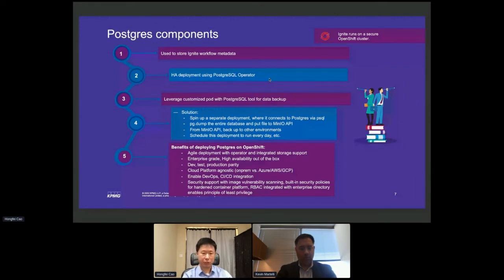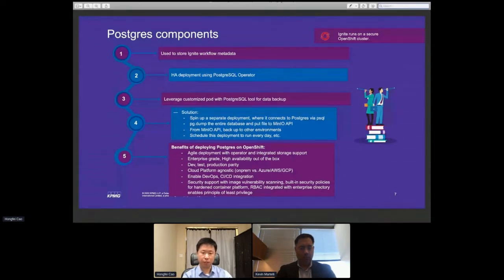We are building some customized solutions for backing up the Postgres data, which leverage the object storage MinIO as a landing zone type of solution. We dump the Postgres data to MinIO, and once the Postgres cluster is restored, we can share the data across to different clusters, or backup and restore the data to a new Postgres cluster.